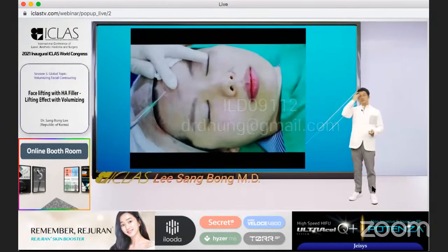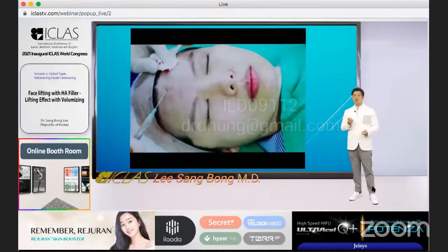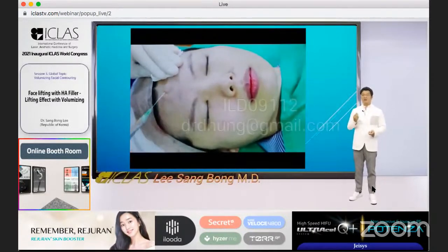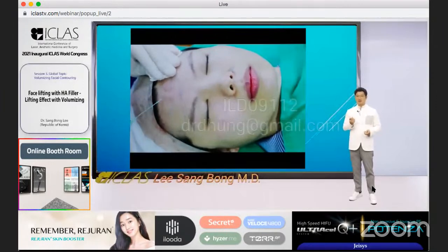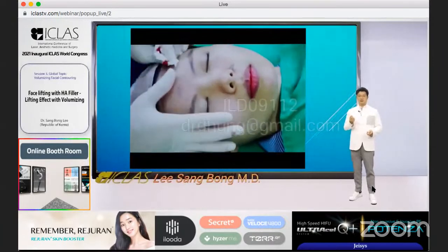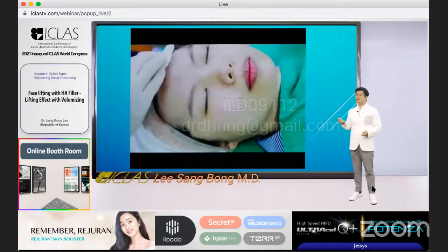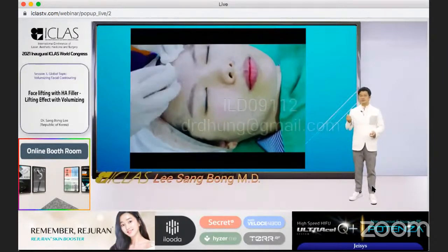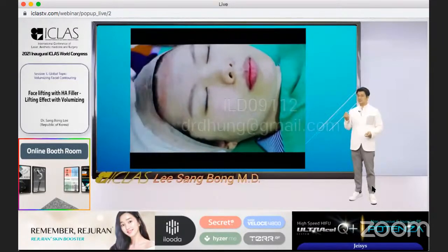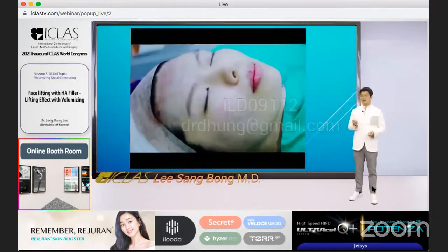With the cannula, if you touch the eyebrow, the patient will have severe pain. Slowly and gently is the most important point. And put it evenly all over the forehead.